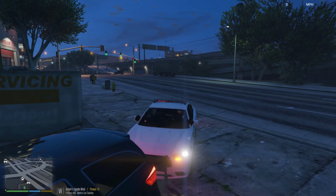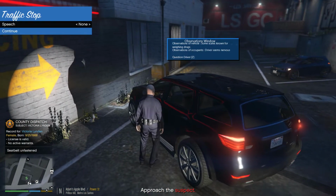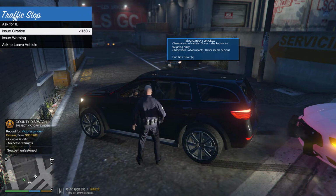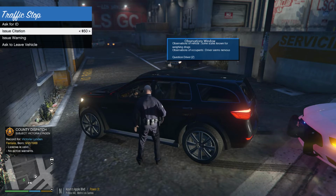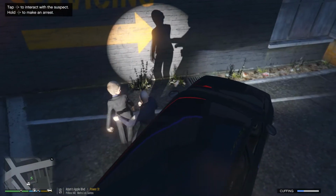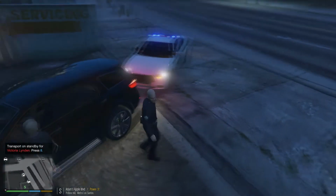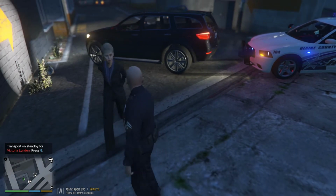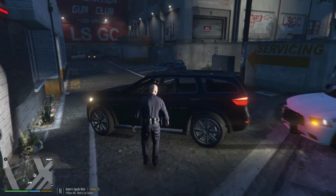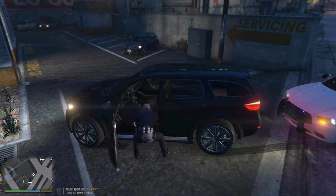Yep, got it. Okay, so anyways, her license is valid and no active warrants. It says she's known for dealing drugs, and the driver seems nervous. So we're going to get her out of the vehicle. We're just going to detain her for now, and then we'll go from there, because I'm not really sure if she has scales or anything like that, but if she does, she needs to go to jail for that. If she doesn't, we'll just let her go and give her a citation.